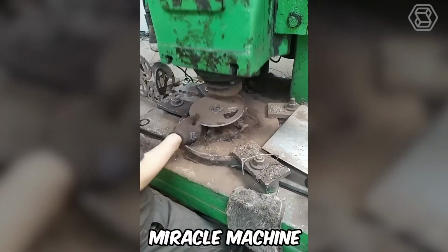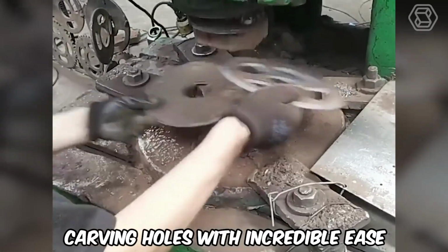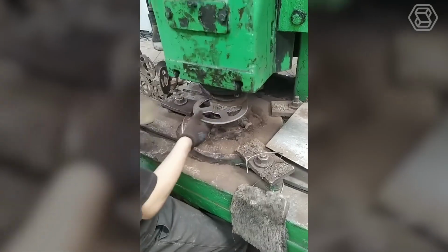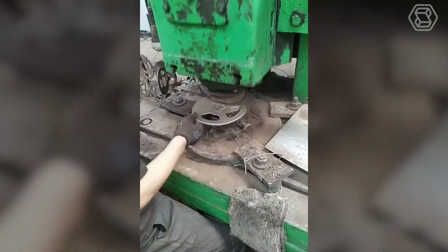With the help of a miracle machine, a man turns metal into a work of art, carving holes with incredible ease. One can only guess how many centuries it would take to do the same work with just his hands and patience.